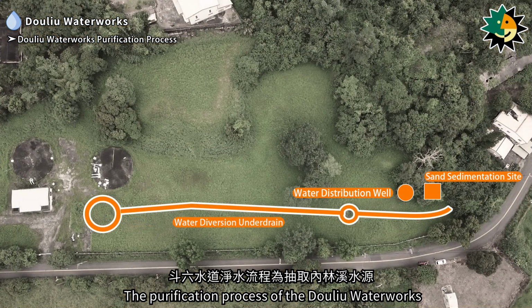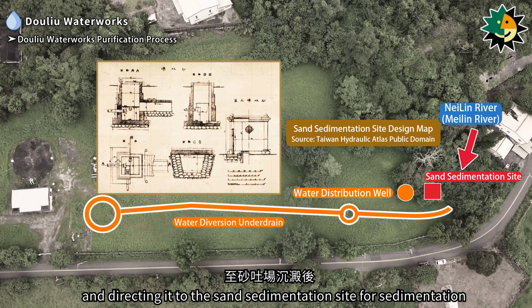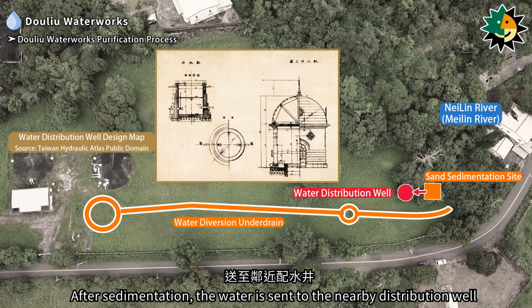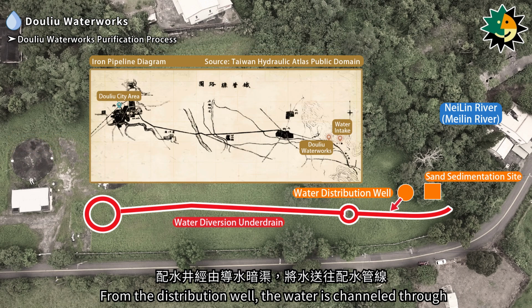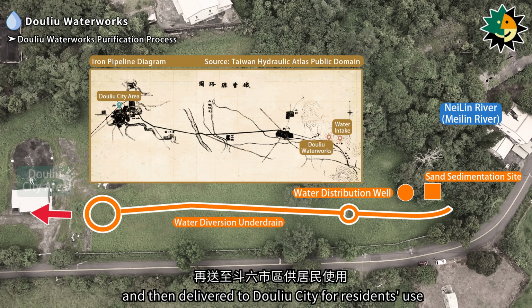The purification process of the Douliu Waterworks involves extracting water from Nilin River and directing it to the sand sedimentation site for sedimentation. After sedimentation, the water is sent to the nearby distribution well. From the distribution well, the water is channeled through a water diversion underdrain to the distribution pipeline, and then delivered to Douliu City for residents' use.